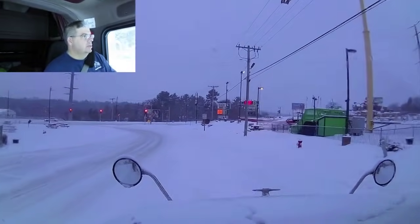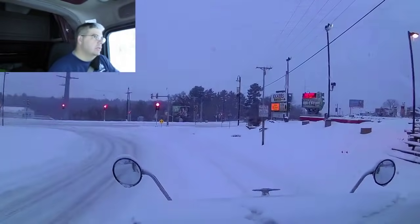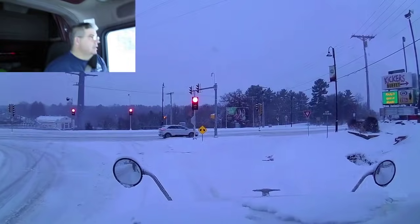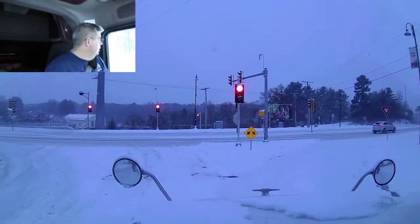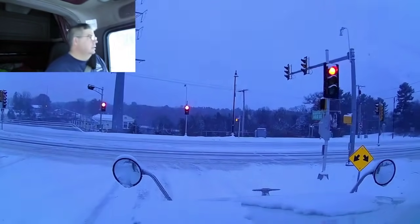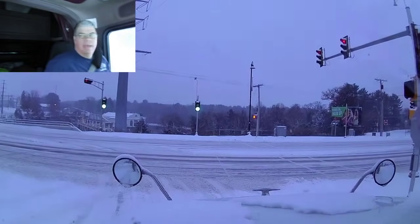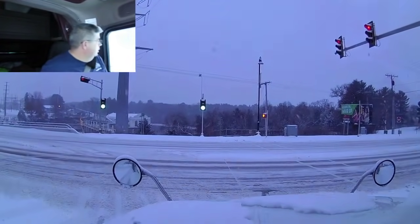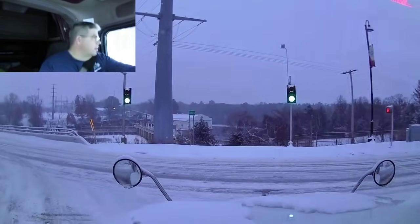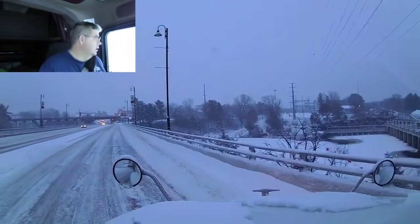So what I'm trying to do is figure out, we're gonna make a left. We're getting on Highway 23 here. And we're gonna run 23. Now 23 is a highway, so hopefully it has some maintenance done on it. And as long as we don't have a lot of traffic and have to make any major stops, then we should be okay.